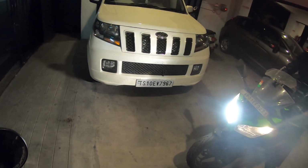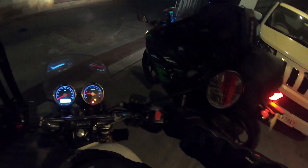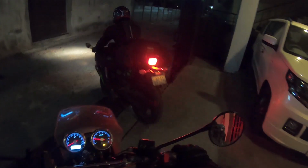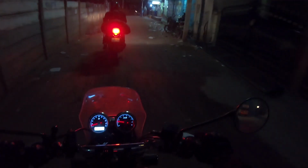Hi riders, this is Venkata Rajeev and welcome to my riding blogs. This is my South Expedition day 3 ride from Pondy to Dhanushkodi. We are very excited because today we are visiting one of our dream destinations, Dhanushkodi Road.